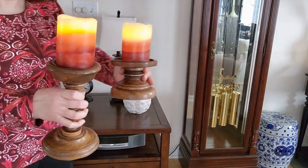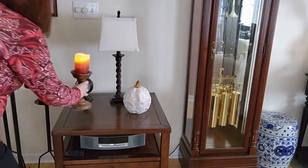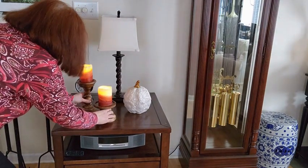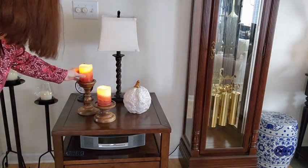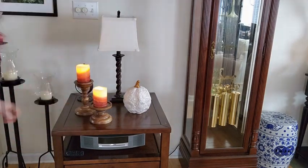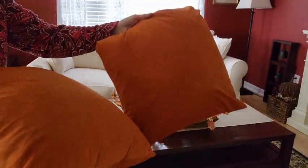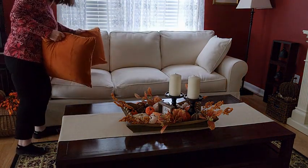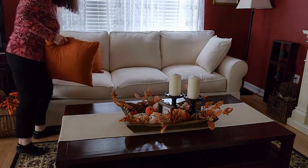The candles are from Hobby Lobby. They have a scent of maple and cinnamon, and they're really nice, and they don't look as yellow in real life. They're coming off kind of yellow on the video, but they're not as yellow. And those cushion covers I got from Amazon, they're really nice, like a burnt orange.